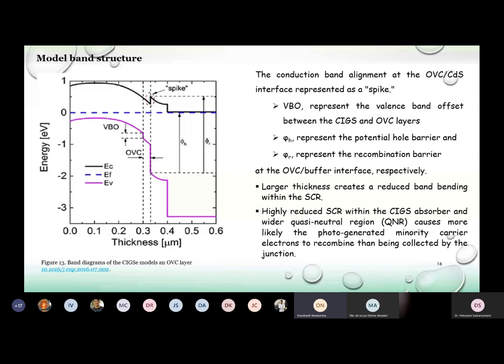And we can see that we are limited in the size of the ordered vacancy layer, because too much of it will reduce the space charge region, which is not good for the solar cell. So we have to keep it to a minimum that will be beneficial to the solar cell, as well as help to improve the carrier collection and reduce recombination.